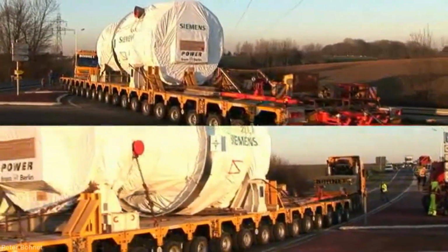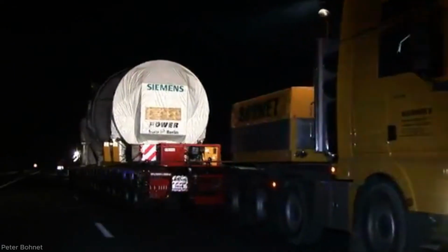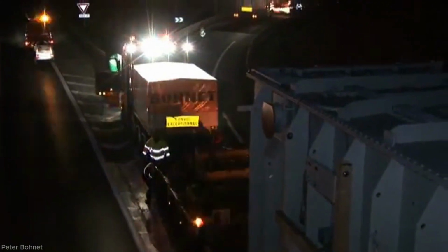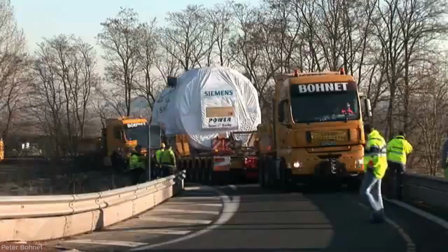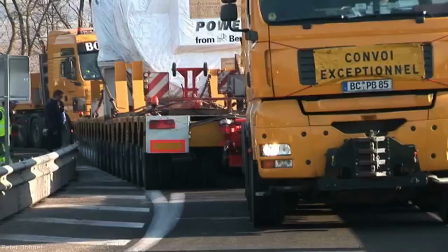The journey began with the loading of the components onto specialized self-propelled modular transporters, capable of supporting extreme weights. Each item was securely fastened and meticulously balanced to ensure stability during the trip. The convoy advanced slowly through urban and rural areas, often at walking speed, with the assistance of escort vehicles and support crews to guide the load safely.